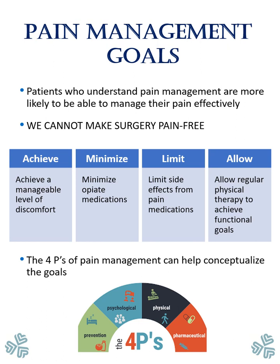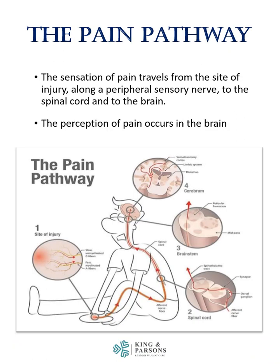The 4 P's of pain management can help conceptualize the goals. These include prevention, psychological preparation, physical preparation, and pharmaceuticals. Now we'll talk about the pain pathway. The sensation of pain travels from the site of injury along a peripheral sensory nerve to the spinal cord and then to the brain. The perception of pain actually occurs in the brain.